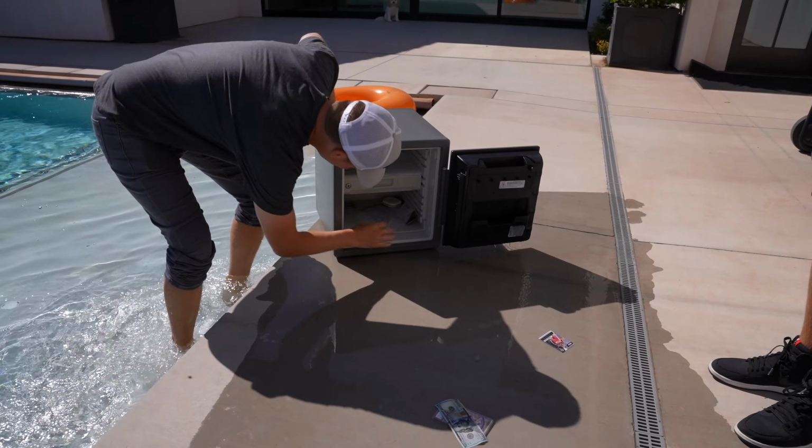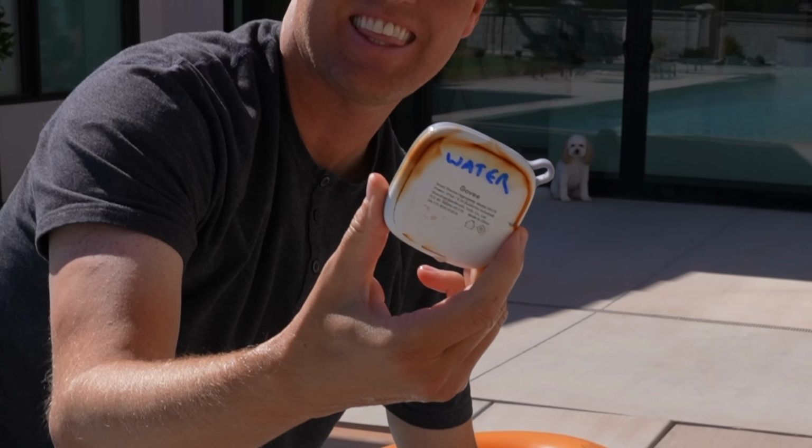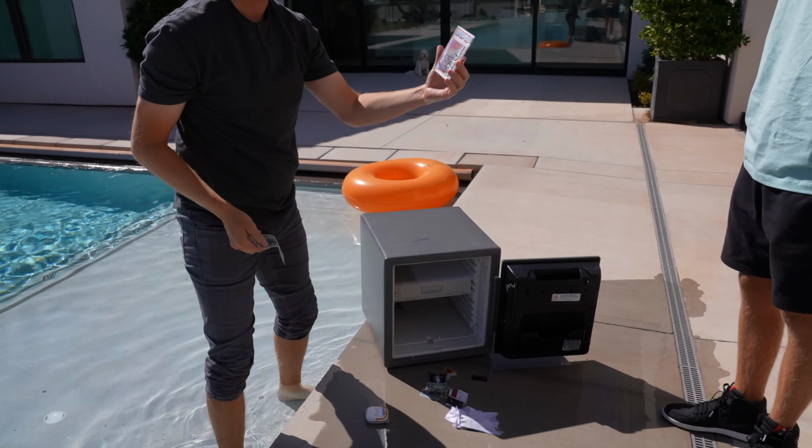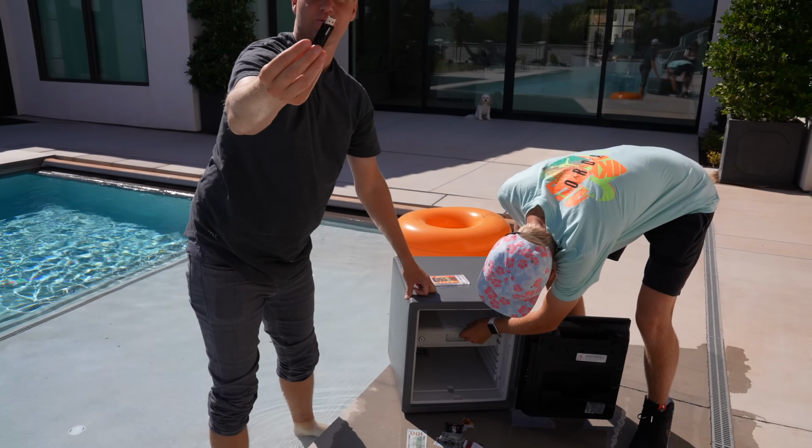Whoa! That did not work. Oh my gosh. This thing, no wonder it's not transmitting. Look at that, it is wrecked. My graded Pokemon card still looks like it's in really good condition. I think money can get wet. My cryptocurrency is wrecked forever.